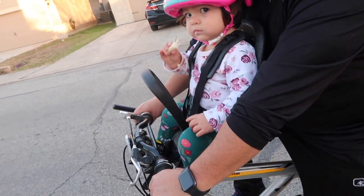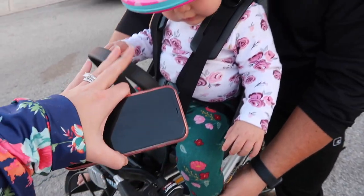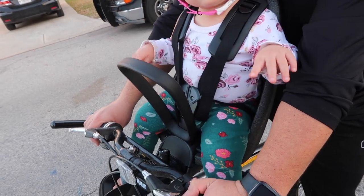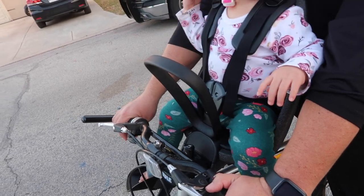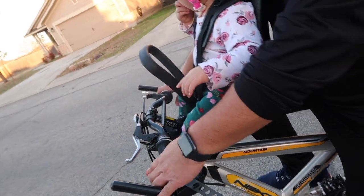Is it fun? Is that so much fun? You want to go? It has a place for their feet where they can hold on, and it holds up to 50 pounds, 100 pounds. 35 or 40. 40 pounds, something like that. Anyway, it's made for kids up to 2.